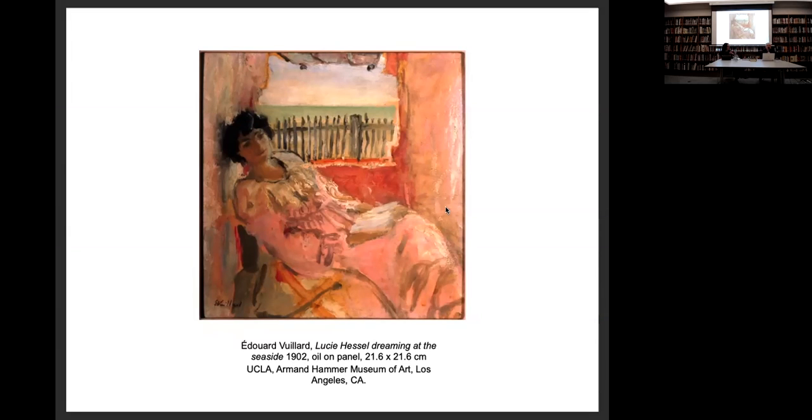Vuillard, as I think I mentioned, had a mistress for 40 years who was married to a gallery owner who managed his work and sold it. And this woman, whose name is Lucie Essel, also had her own money. So Vuillard was home free again. He had somebody who was buying his work and somebody was supporting his mistress. And he was sort of like, what can I say, the hired help.